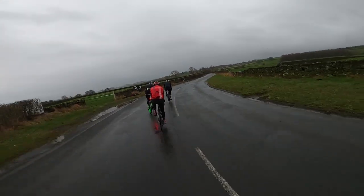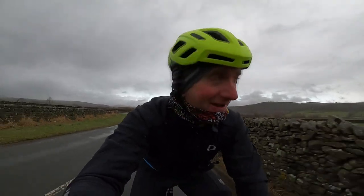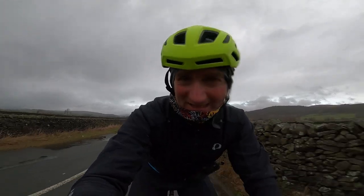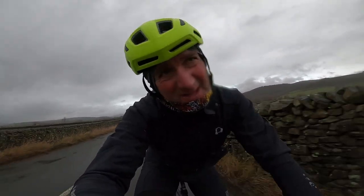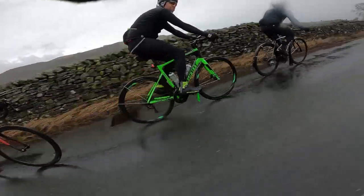Well, guess what? It started raining, but we're used to the rain by now. However, I don't like this bike getting dirty, so that's my afternoon taken care of. I'll be in the garage with the baby wipes later on.